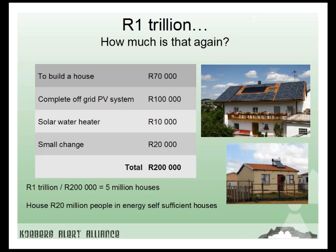And the RDP top structure, I found the Department of Human Settlements, strange name that it is, and they said it's 70,000 rand to build the top structure. I know from experience that about 100,000 rand you can cover your small home in photovoltaic cells and an off-grid system and have free electricity from the sun for life. For solar water heaters, about 10,000 rand, maybe 15,000 rand, and 20,000 rand change, just in case some of the other figures were wrong. Let's say 200,000 rand for a house.